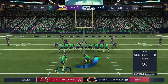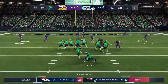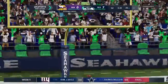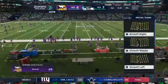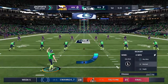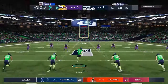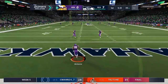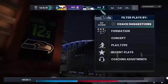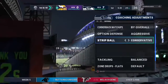Jason Myers now for the extra point. And this will give the Seahawks a 7-0 lead. Makes the score Seahawks 7, Vikings nothing. The kickoff unit is out on the field, and they will send this one away. And this one will not be handled. It's into the end zone for a touchback. Their own 25-yard line.